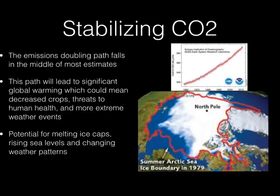The graph that you saw on the previous slide is not that drastic an estimate. Believe it or not, this emissions doubling theory falls somewhere in the middle of most estimates. Some scientists say we may have less CO2, some say we may have even more. What is very well accepted is that this path will lead to significant global warming, which could mean decreased crops, threats to human health, and even more extreme weather events like Superstorm Sandy. Also, the potential for melting ice caps, shown here, is going to change sea level and our weather patterns. Bottom line, such huge amounts of CO2 is not good for our planet.